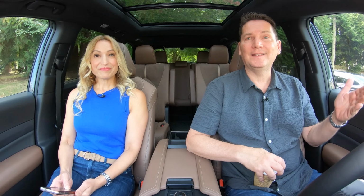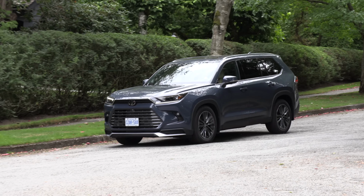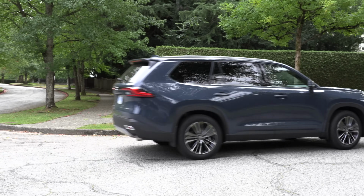Well, if you think about it, they could do a Prime for the Highlander family, and that would include Highlander, Sienna, Grand Highlander. If they had a Prime, they could do all three vehicles at once. I really just love that Toyota is offering all these different hybrids, less powerful, more powerful plug-in hybrids, and still some gas models. I just think it's terrific to have such a broad portfolio like that.